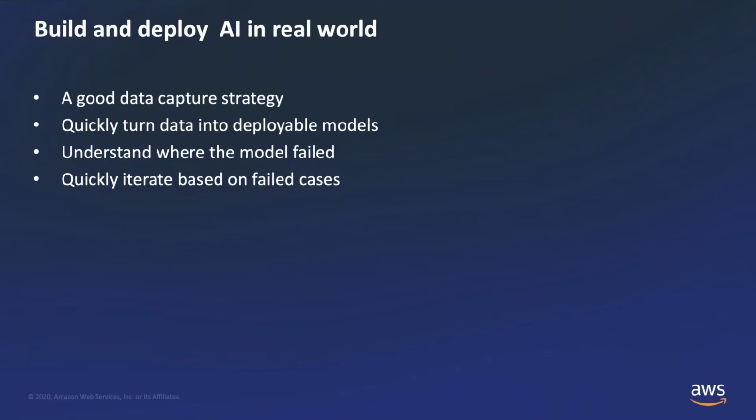In order to build and deploy AI in the real world, we believe the following four things are critical. First, a good strategy to capture data in the real world, ideally with minimum user effort, so we can gather a large amount of data in real time.